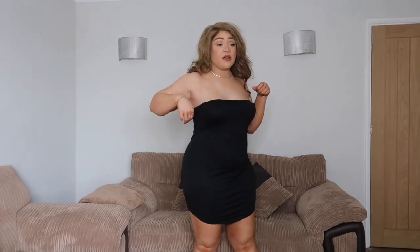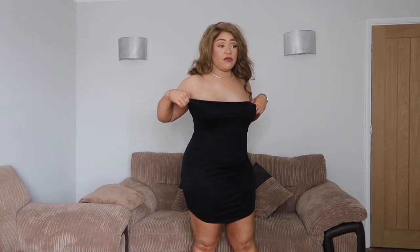Love this dress, guys. Got it in size 18 again. Slightly too big for me at the top here, just because I am not very top heavy, but it does fit well enough for me to be able to keep it, which I will be.